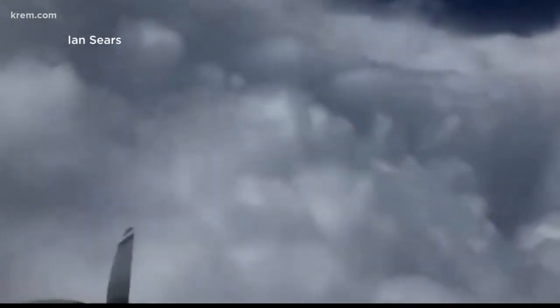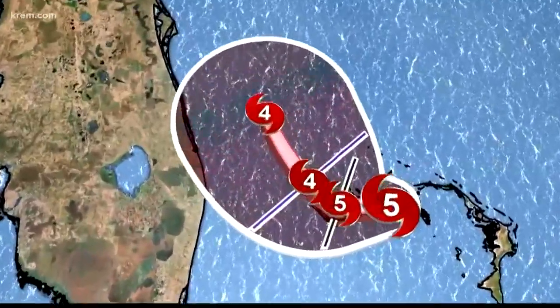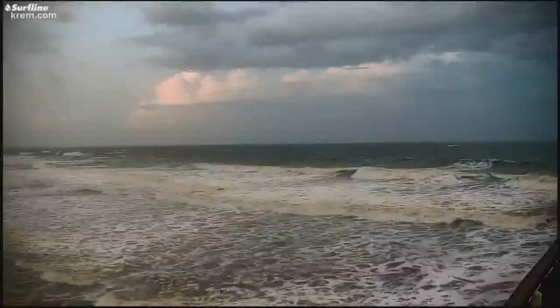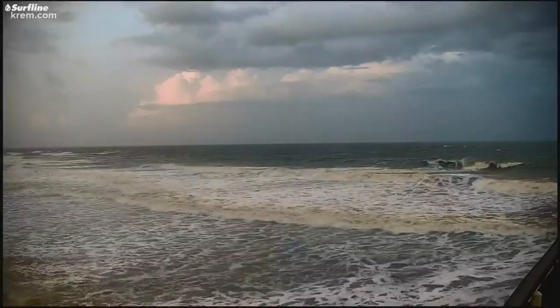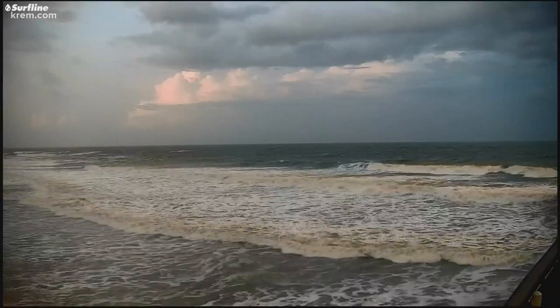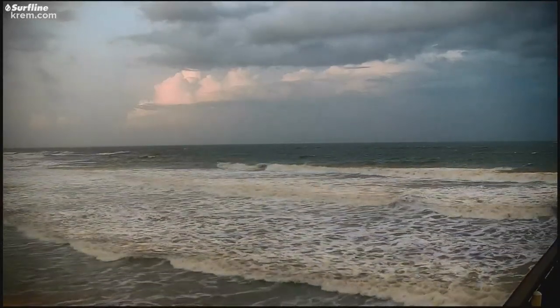Forecasters say Florida may be spared from a direct hit from Dorian, and it's expected to stay just off the U.S. coast and move further north towards Georgia and the Carolinas. We want to take a live look at Cocoa Beach, Florida right now. You can see the waves. They are getting larger as Dorian gets closer. First responders are warning people to stay away from the shorelines.